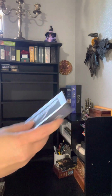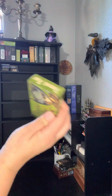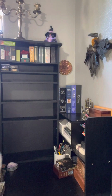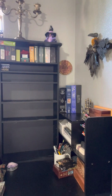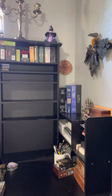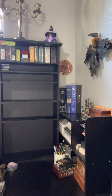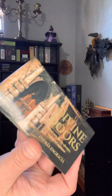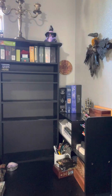Okay, so let's see, we got a couple of decks. Moon Magic Oracle, Forest Fae Oracle. These little tiny oracle decks are so much fun for just little everyday reads, just for a quick little poll. Sorry, I keep hitting that tripod. The Language of Flowers. Love this one. Divine Doors. I've got an obsession with doorways. I love it.